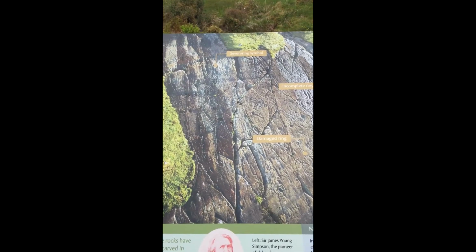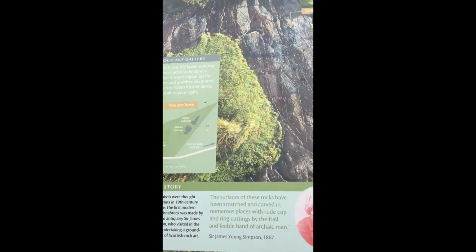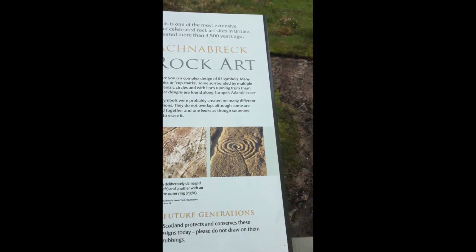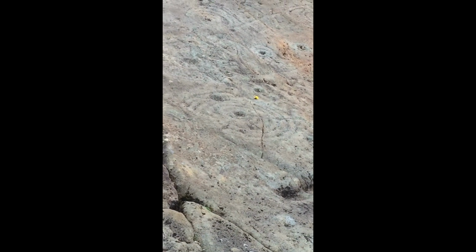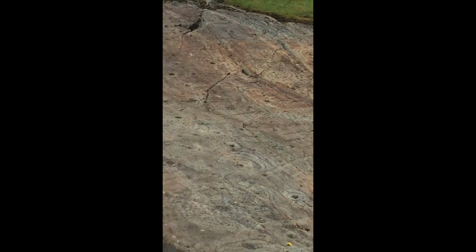Here is the cup and ring rocks, quite a mysterious part of archaeology dating back to the Picts in the pre-Roman era. Obviously you can tell in the rocks it's like a cup hollow, and then it's all circled with the rings. Nobody knows their significance or their purpose.